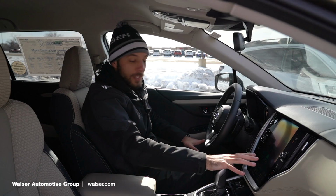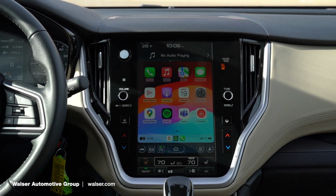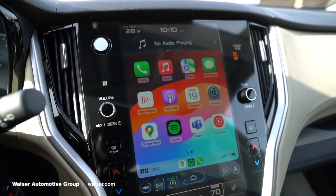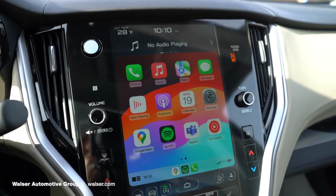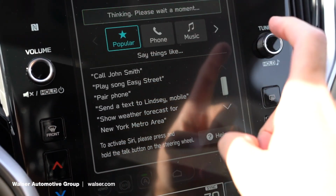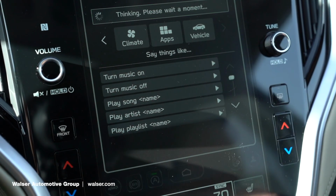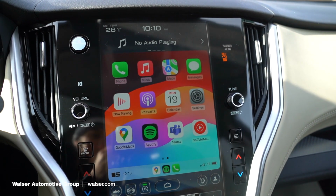Now the first thing you notice in the Outback here is going to be our 11.4-inch display. Now I've gone ahead and I've already paired my phone, and I've got wireless Apple CarPlay in here, so that's going to give me Google Maps, my Spotify, text messaging, and when I'm paired with the steering wheel, there's also voice controls, so I never have to take my attention off the road ahead. I can just click that and it will do all of it through my voice, which is really cool. Same thing as basically using Siri on an Apple iPhone.